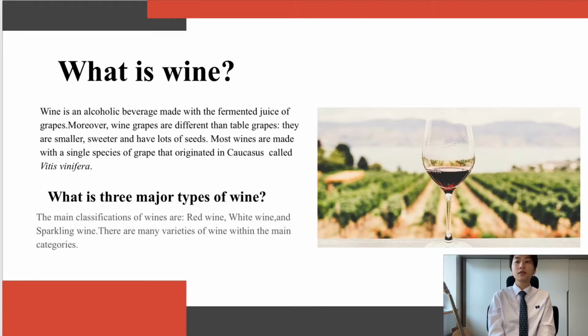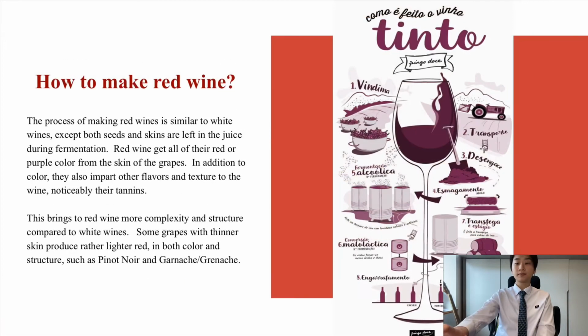What are the three major types of wine? The main classifications of wine are red wine, white wine, and sparkling wine. There are many varieties of wine within the main categories.